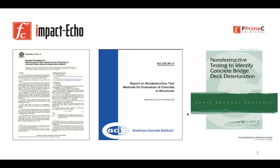In this report, there is a good section about the impact echo method, and they briefly show you how to use impact echo to evaluate the condition of concrete structures, and how to analyze the data when you collect the data from the job site. This document is very decent, and as I mentioned, it was developed by the Federal Highway Administration in the U.S.